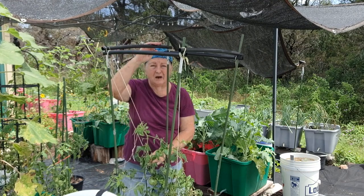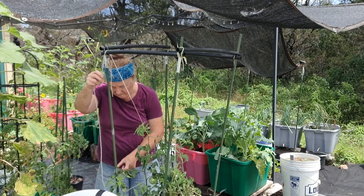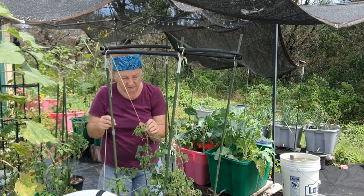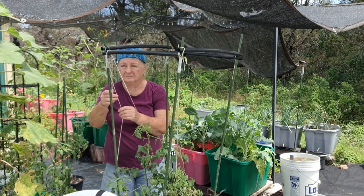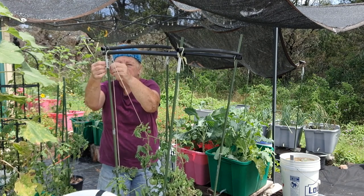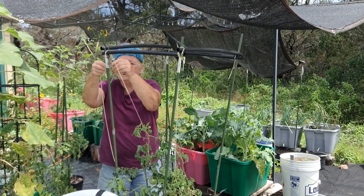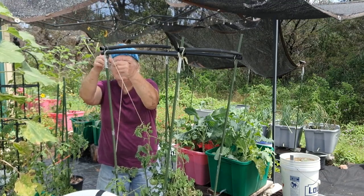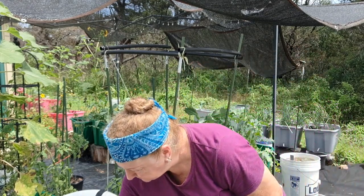But that's why I wanted these pieces across the top here, so I can stake the tomatoes up like that. That way the wind don't tear them up as bad. And you got something to tie to at the top. I know it don't look the best in the world, but hey, it works. And that's what matters. It works. Try this dull knife again.